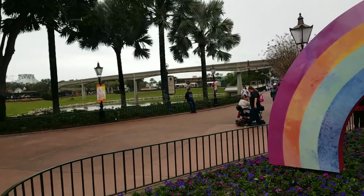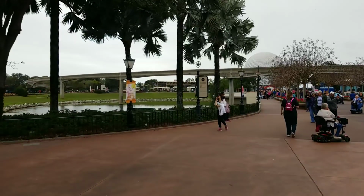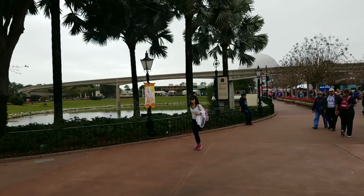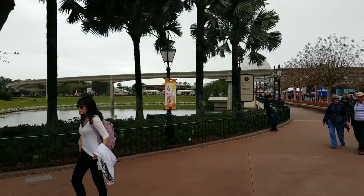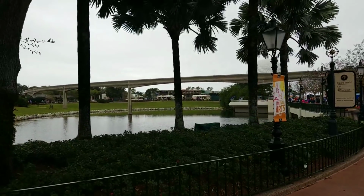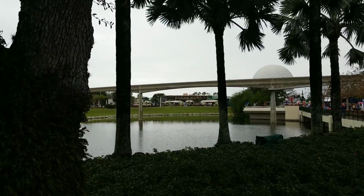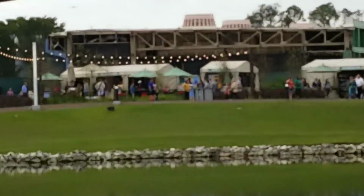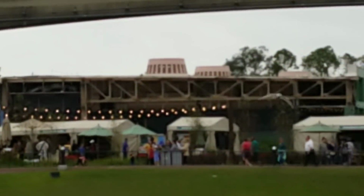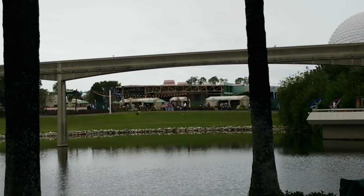Wow, this is a pretty shot right here. They've actually torn these buildings down. Club Cool and Starbucks, that's really all torn down, and now Innoventions is being torn down. You can see the open facade there. Let me zoom in just a little bit. Hopefully you can see that. Look at that, that is all exposed in there now.